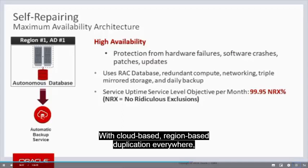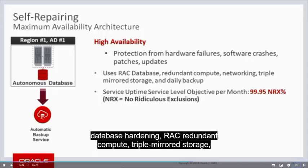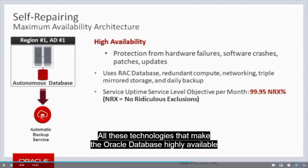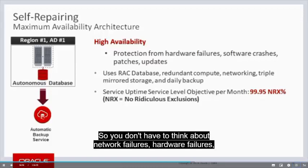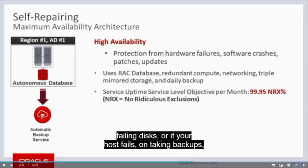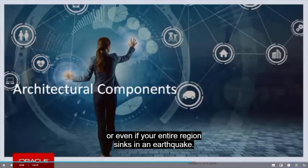With cloud-based region-based duplication everywhere, database hardening, rack, redundant compute, triple mirrored storage, we can provide a 99.995 service level objective through the stack. All these technologies that make the Oracle database highly available are now provided to you with the Autonomous Database, so you don't have to think about network failures, hardware failures, failing disks, or if your host fails on taking backups, or even if your entire region sinks in an earthquake.